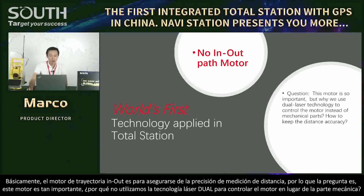So basically, the in-out path motor is to make sure the EDM accuracy. So the question is this motor is so important. So why we use the dual laser technology to control the motor instead of the mechanical parts? How to keep the distance accuracy?